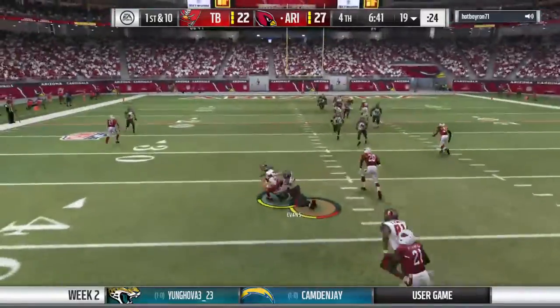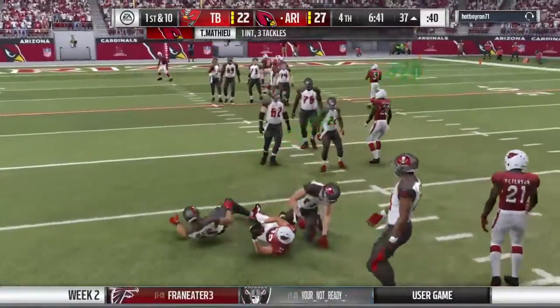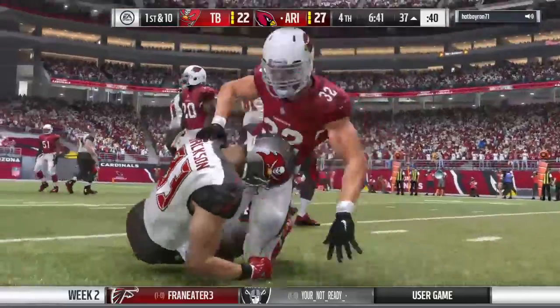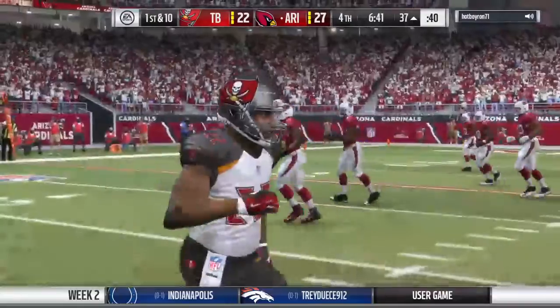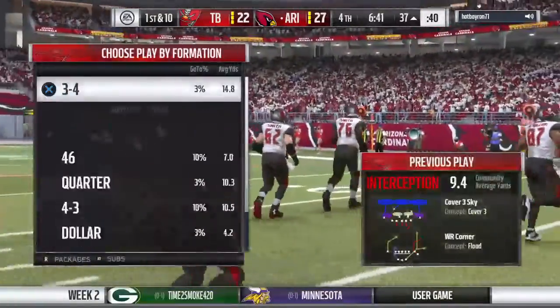He rifles one that's intercepted. It's the Honey Badger, Tyrann Mathieu. And his guys are going to get the football at the 37-yard line. The Cardinals offense now works their way back onto the field.